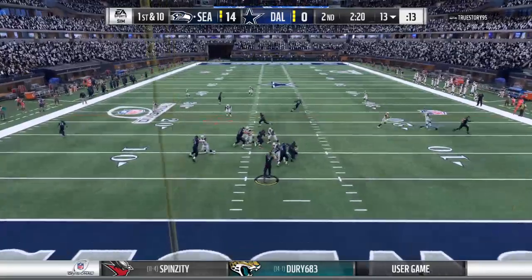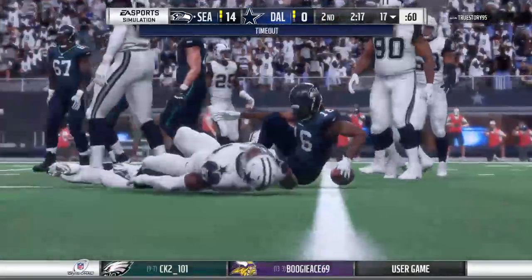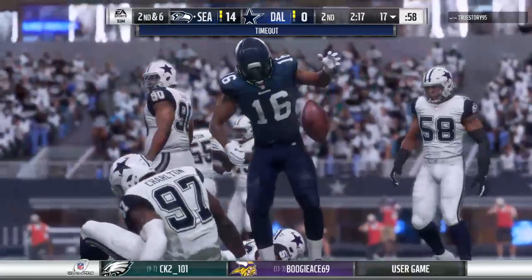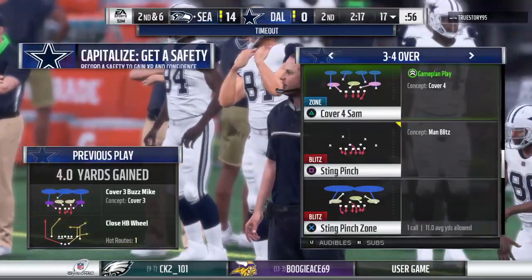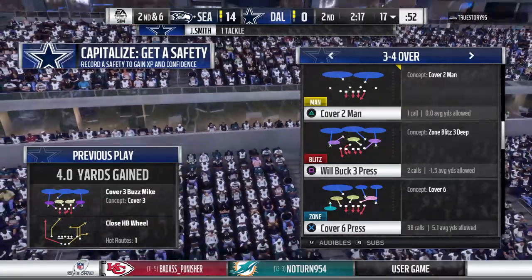They'll look to throw here on first down. It's complete to Lockett. And heavy contact. He is knocked down hard at the 17-yard line. That throw good for 4. It's 2nd down.